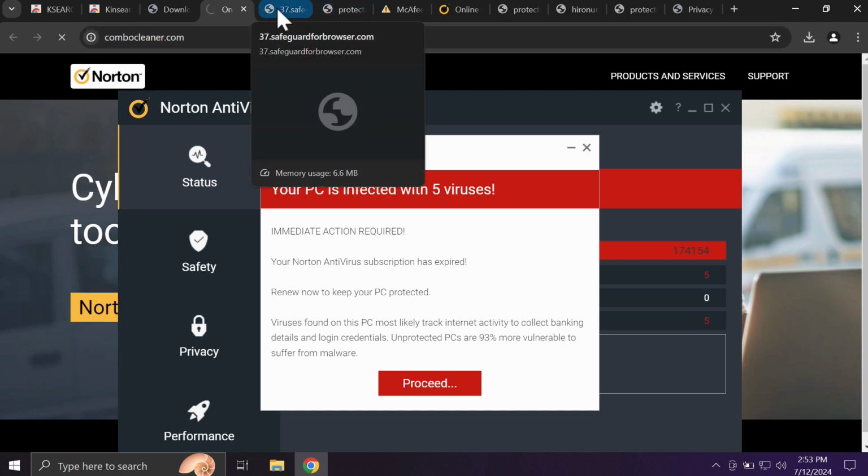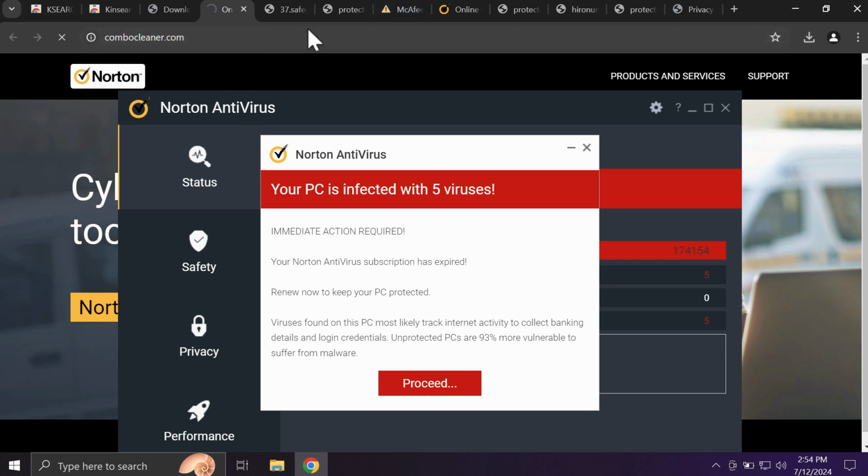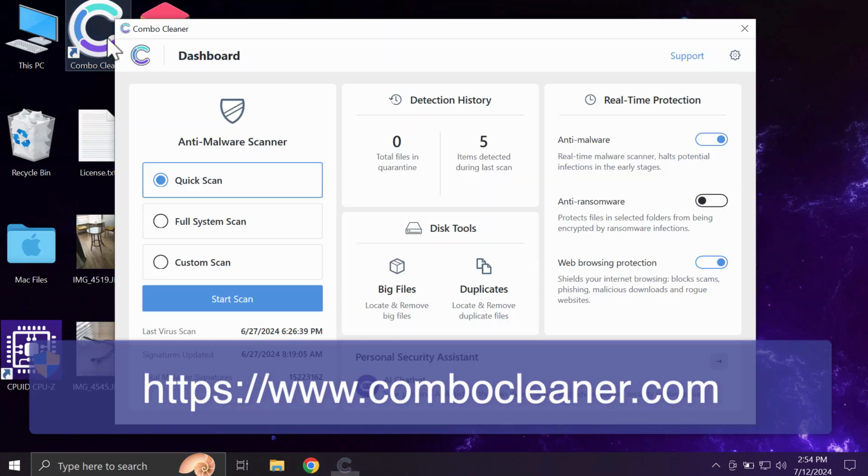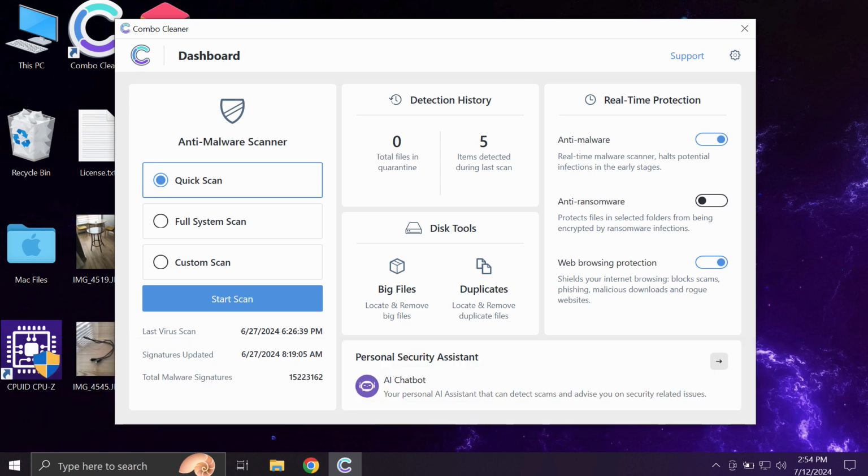Also, I recommend you to research the computer with Combo Cleaner antivirus. Go to the website combocleaner.com, download the software, install the application, and then once it gets installed, start carefully researching the system. Combo Cleaner will help you to fully identify and then eliminate all other types of infections which could still possibly stealthily remain on your computer. So use Combo Cleaner to get your system fully fixed.